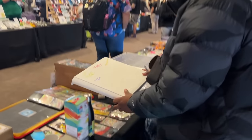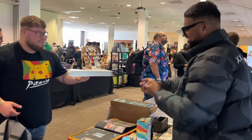I won't do a Charizard demonstration. So now we're going to go around, look around and see what we can find, any good deals and stuff like that, and show you what we can buy.